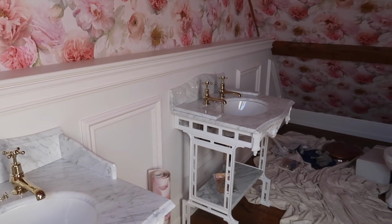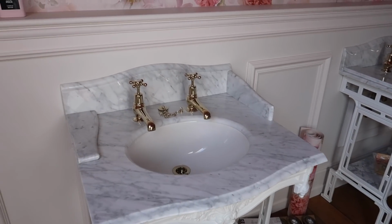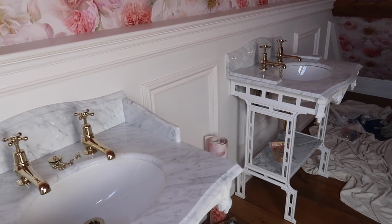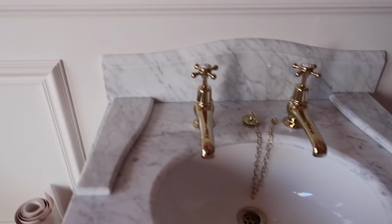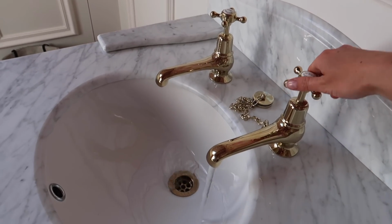Wow. These are without doubt the most elegant and beautiful sinks that the world has ever seen. They are just spectacular. Look at that. Do they work? Yes!